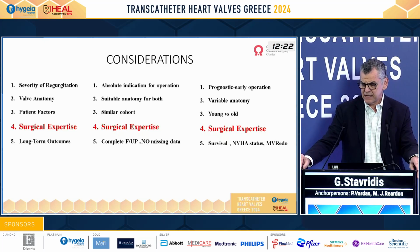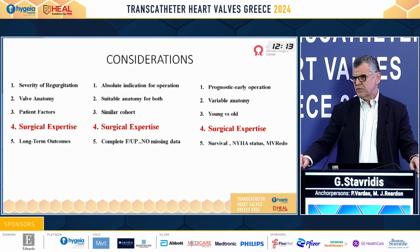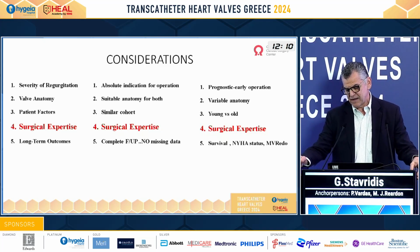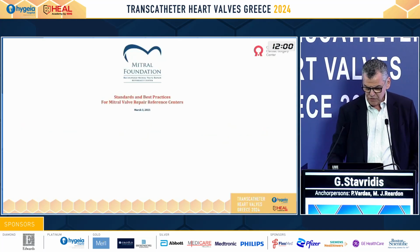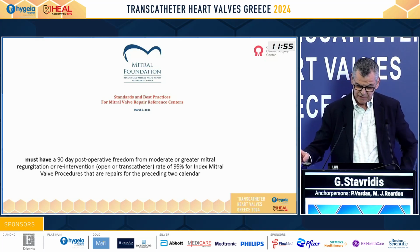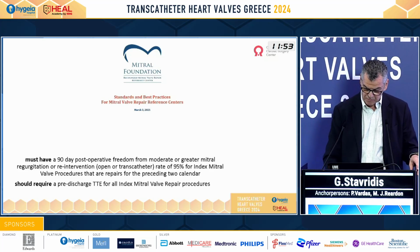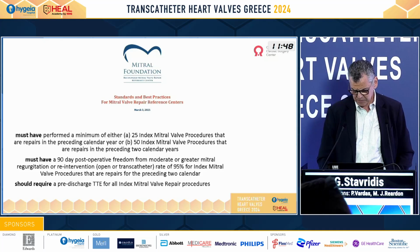And of course, somebody has to bear in mind when comparing these techniques the survival, the long-term survival, the clinical status, the quality of life. And of course, we shouldn't consider the reoperation, the redo mitral valve, as a surrogate for a failed mitral valve repair. And of course, there are established practices in mitral valve reference centers regarding both hospitals and surgeons. These are the prerequisites that somebody must have.